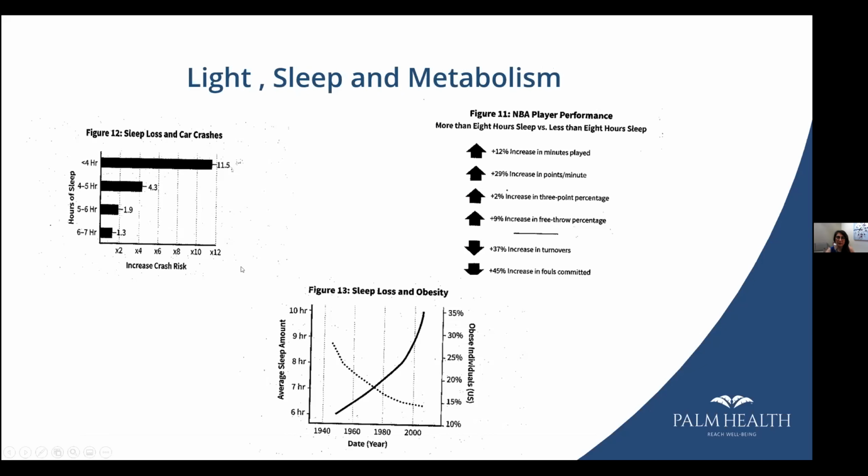So here's some data on what happens when we don't sleep. And I'm talking about chronic sleep deprivation as opposed to just insomnia. So when you're sleep deprived and only get, say, 6 to 7 hours of sleep, and you're used to 9 hours of sleep, there's a 1.3 increase, just a little above average incidence of crashes. Look what happens when you get less than 4 hours of sleep. Your incidence of car crashes increases by 11.5 times.